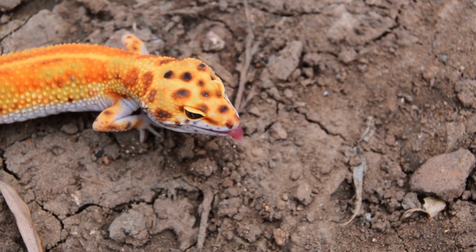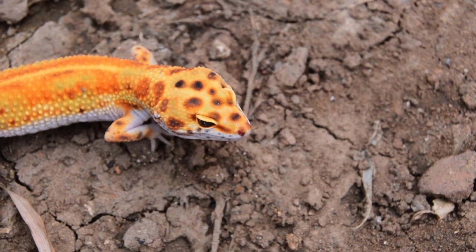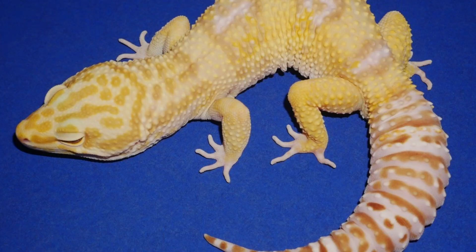They're very beautiful, and they've also been in the market for a long time. So what's really cool is that they're really cheap, and you can find some really beautiful colors for a very cheap price. There's Tremper albinos for like 30 bucks. If you go to a reptile expo, you might be able to get one for cheaper.